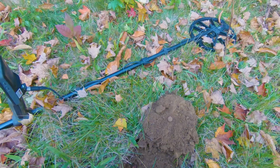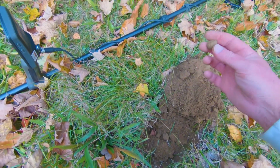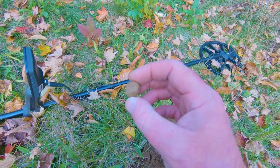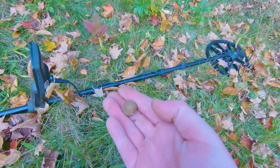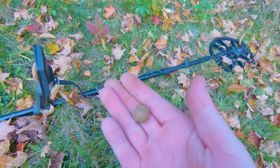Had a 19-20 signal, and not too far down, it was actually in the plug here. Another one there? It was a musket ball. Yeah, musket ball. Somebody fired from here. Yeah, that was probably fired a while back. I mean, that thing is heavy.